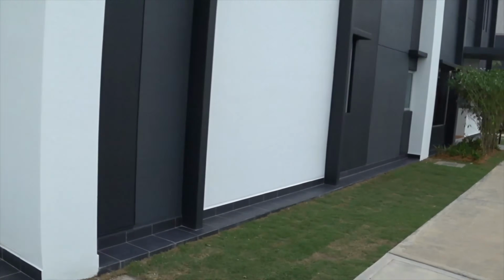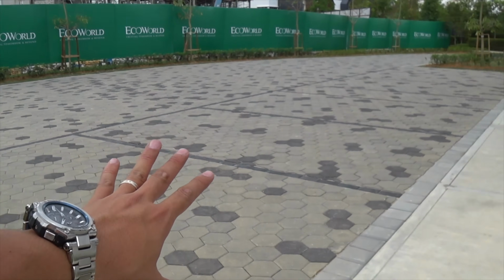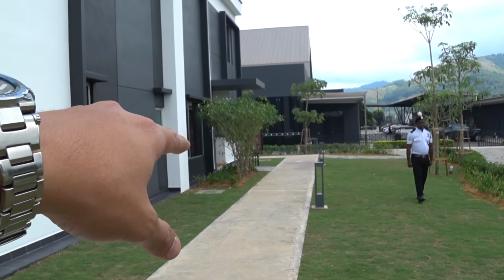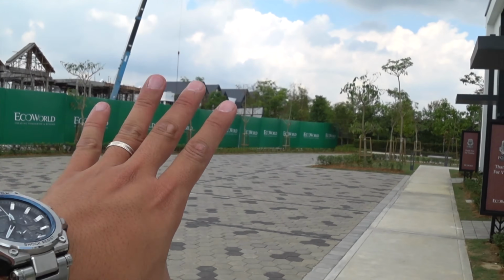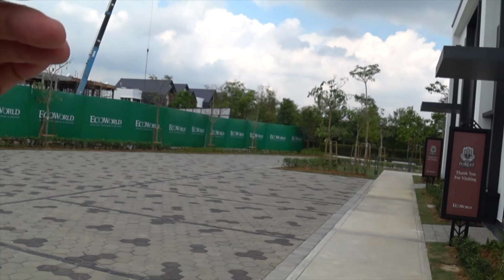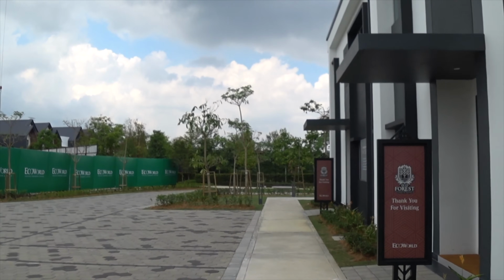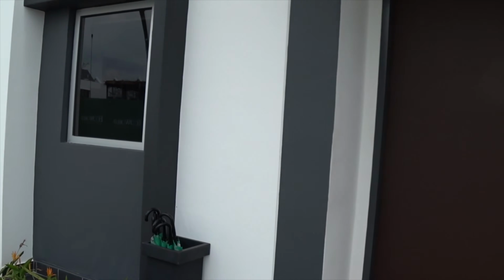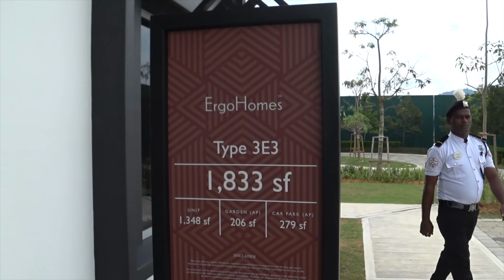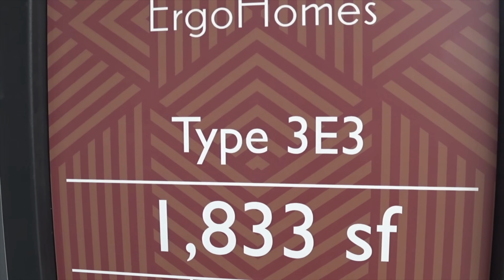Okay? See, you are never too far away from your car. You park your car here, you just need to walk like 10-20 steps, and then you're actually at your door front. And this entire parking area will be covered. It will be covered, and the walkways over here will be covered as well. Okay, let me show you the other unit. This one I'm pretty excited about. Alright, so again, this is same size, 1833 square foot, landed property, 520,000 ringgit.